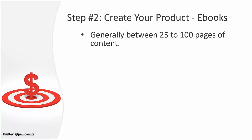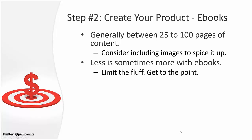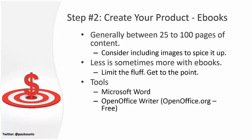So part of the product creation process is deciding, hey, am I going with an ebook or am I going with the video course? So I'm going to show you guys the basics of what you need to go into an ebook. It's generally going to be between 25 to 100 pages of content, and you might want to include some images to really spice it up. I would say with an ebook, less is sometimes more. Limit the fluff and really get to the point. The tools are really important. So Microsoft Word, OpenOffice Writer, those are going to be very important as you go along creating your ebook.